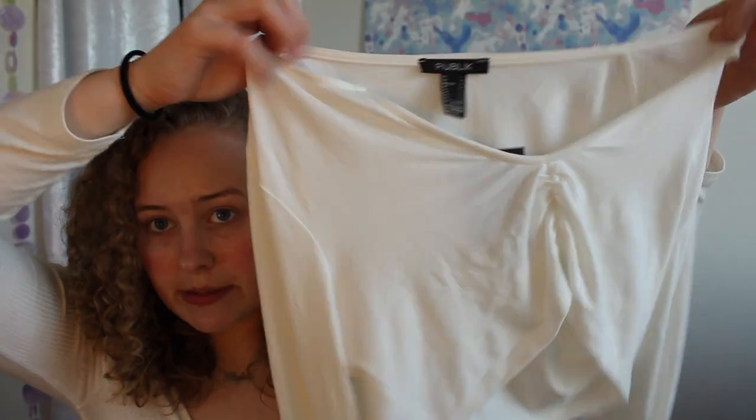And I meant to say that all of the Forever 21 shirts that I bought were in a size large, in case you were wondering, and all of them I think are pretty true to size. This one is also a large, but I absolutely die for this shirt.